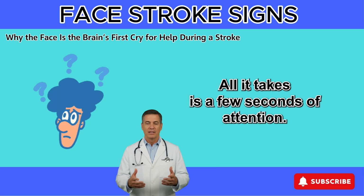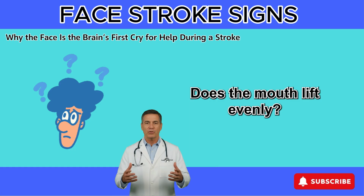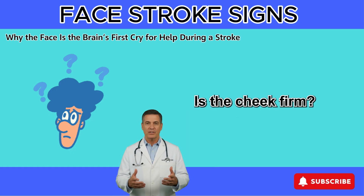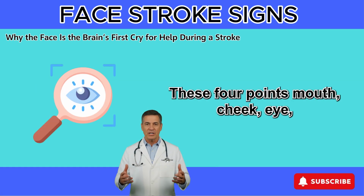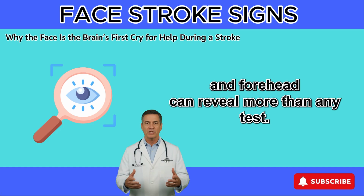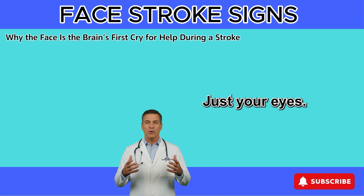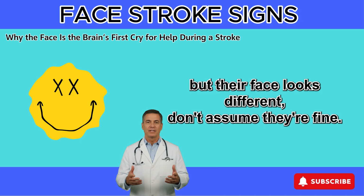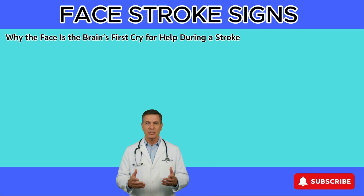All it takes is a few seconds of attention. Look at the face. Does the mouth lift evenly? Do both eyes blink? Is the cheek firm? Does the forehead wrinkle? These 4 points, mouth, cheek, eye, and forehead, can reveal more than any test. You don't need a stethoscope or a blood pressure cuff, just your eyes. If someone is still speaking, but their face looks different, don't assume they're fine. That could be the only moment you have to step in.